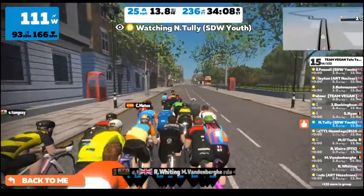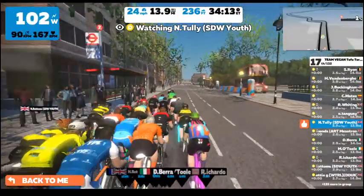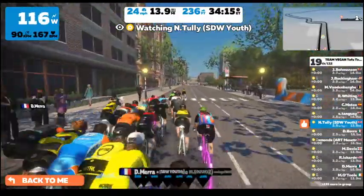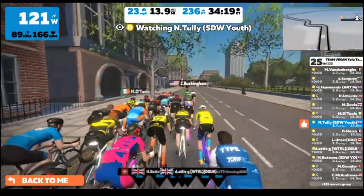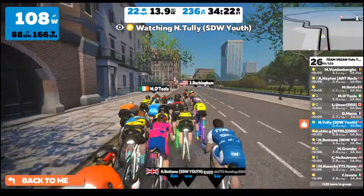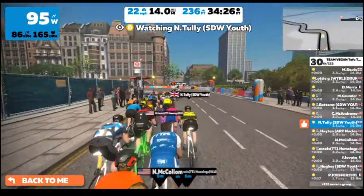Yep. I can see L. Hughes there from SDW also riding with them. Ladine Unser is in that group, another one of our favourites from this. And I think I also saw Hayton in there as well, who's the ART rider. So a lot of the big favourites have made it into what seems to be this front group and are going to be powering on towards that hill.